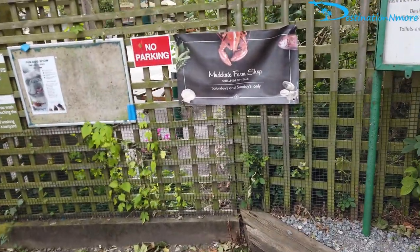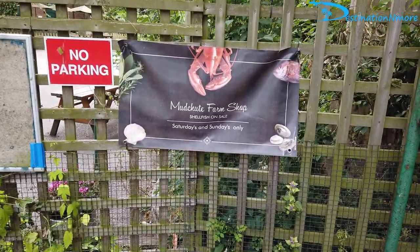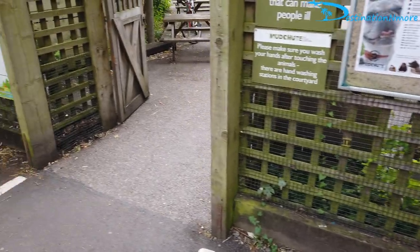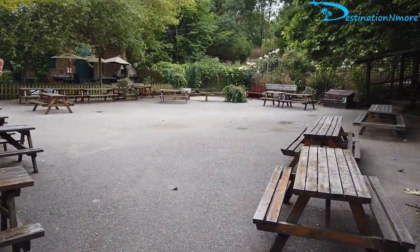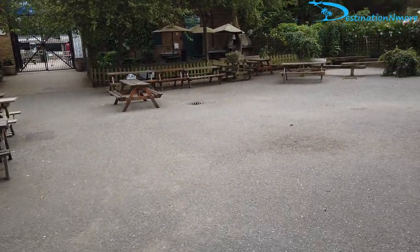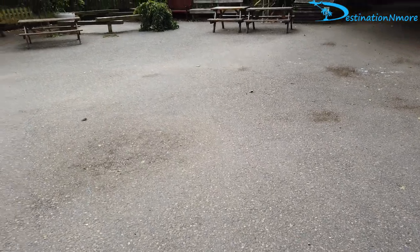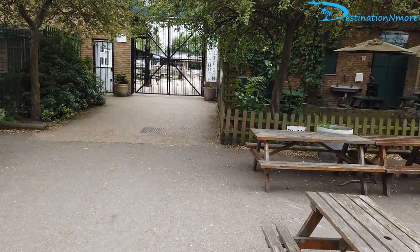And Mudchute farm shop, shellfish on sale. Yeah, there are lots of things they are selling. Oh, here is still somehow open. I thought it was completely closed, but it's not closed. In this area, the courtyard is open.